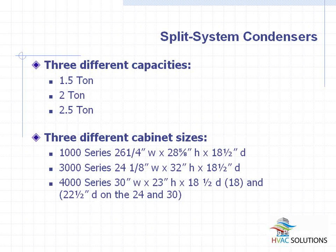There's three different cabinet widths, depending on which you need. There's the 1000 series, which is 26.25 wide by 28.5 inches high, and most of them are all 18.5 inches deep. That'll cover the wall size. The 3000 series, which is 24.125 wide and 32 high, and the 4000 series, which is 30 inches wide and 23 inches high. Most popular in Chicago are the 1000 and the 3000 series.